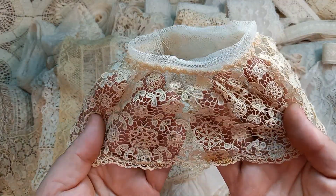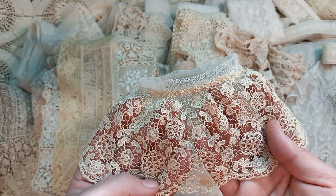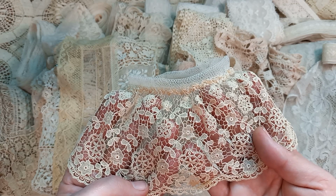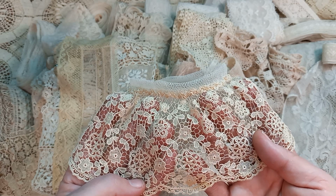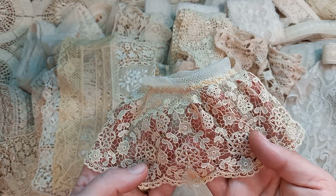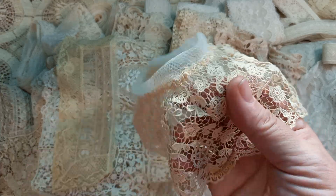A lot of them are cuffs and collars, but there are pieces in here that were the petticoat and the lace that would have been under the undergarments, you know, and it would have brushed the ground, and some of it's kind of obvious that it did. But look at this piece. This is a cuff.